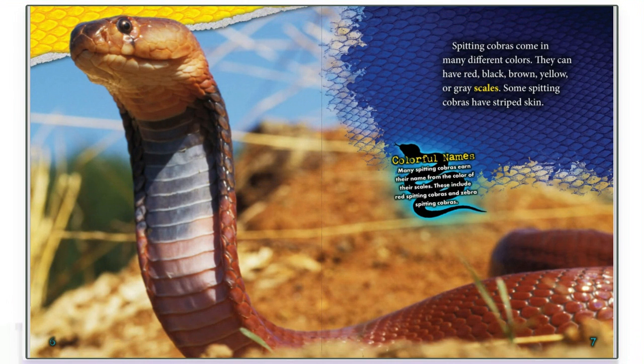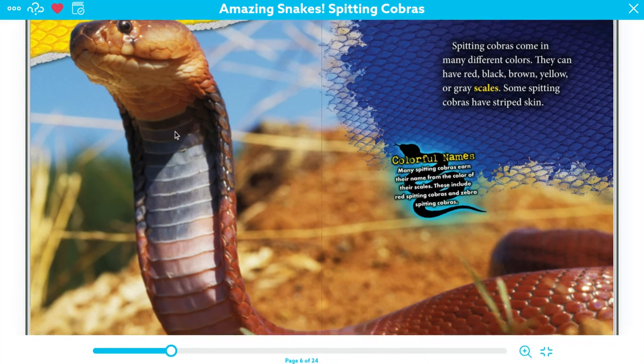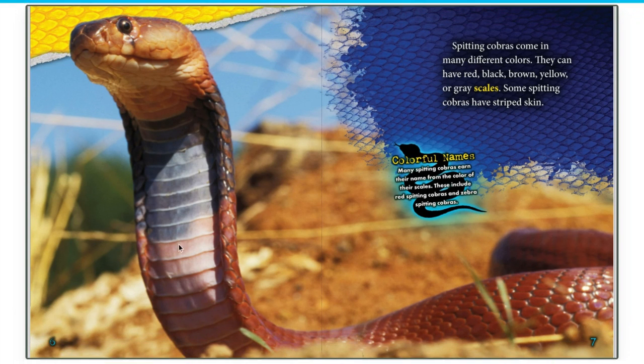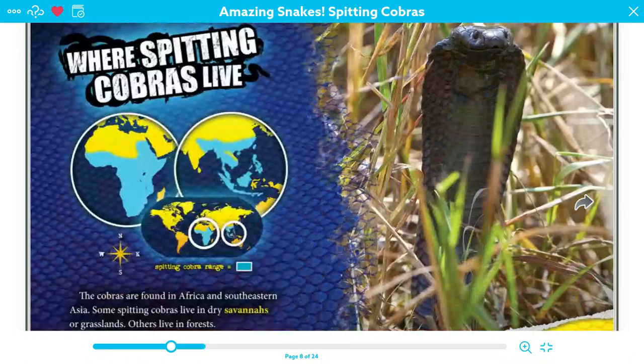Some spitting cobras have striped skin. So if you're wondering what scales are, if you see all these little lines going down him, those are his scales. And then it says colorful names. Many spitting cobras earn their name from the color of their scales. These include red spitting cobras and zebra spitting cobras. Neat.